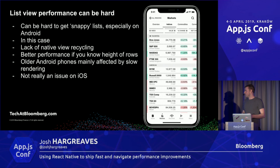And another thing to note is that, from what I've seen from my own observations, we've not really suffered from any performance issues on the iOS side at all, with lists such as these ones. But they have been a problem on Android more consistently. On iOS, it's not really ever been an issue. So it's just something to keep in mind.